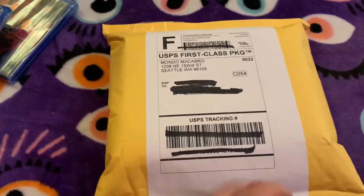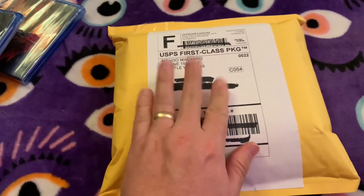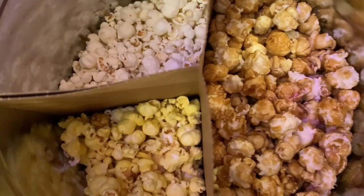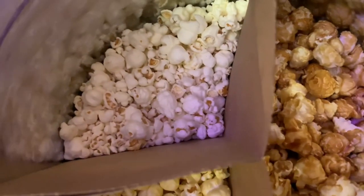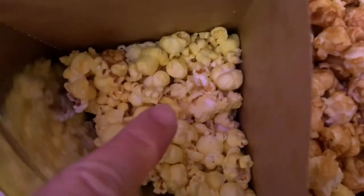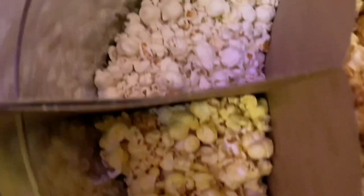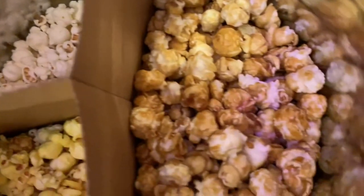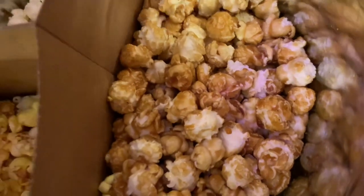Last package of the night for my pre-Black Friday haul is from Mondo Macabro. Before I dig into this, I'm feeling a little peckish. All right, what do we got here? Caramel. Caramel's pretty good. White cheddar or butter. I'm going to be honest, the butter is a little flat. Not that it's soggy, it just doesn't really taste buttery. White cheddar's good. As you can see, it's almost done. But I think I'm feeling a little sweet tooth here. So I think I'm going to dig into this.